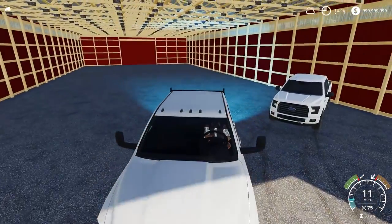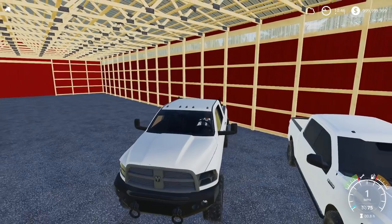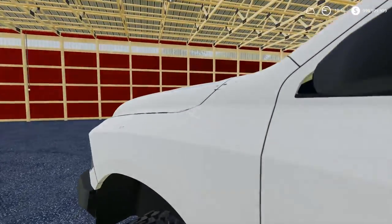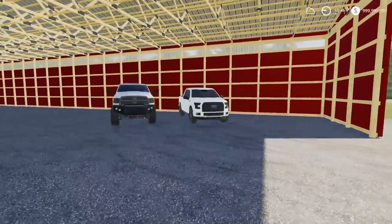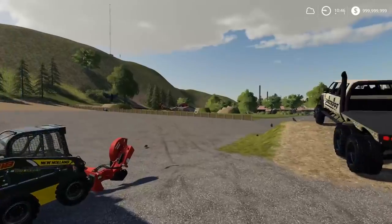So for right now, Mega Cab's going in here. I was going to put Dodge and Ford and Chevy on different ends, but there's only two real sides to this. So we'll have to go next to each other. Perfect. We got that there. And then we'll go grab the Chevy.